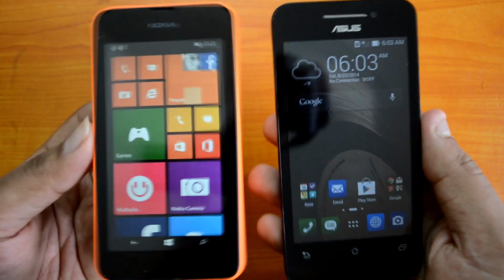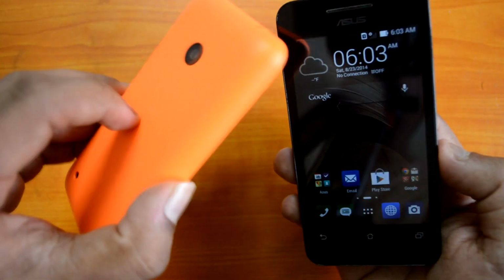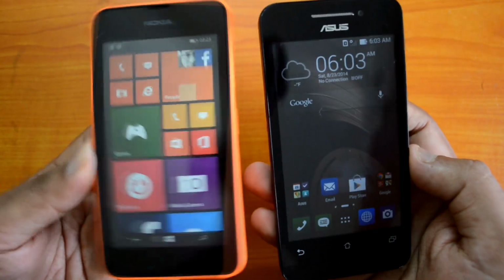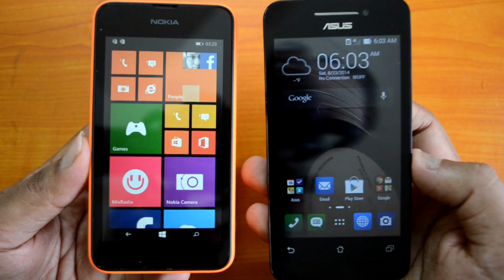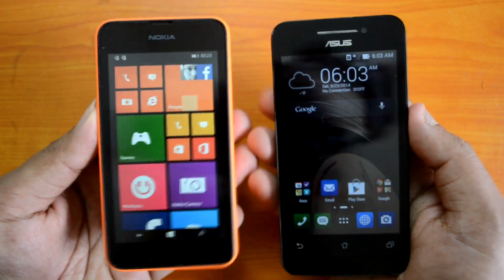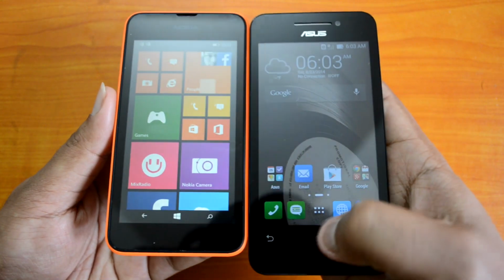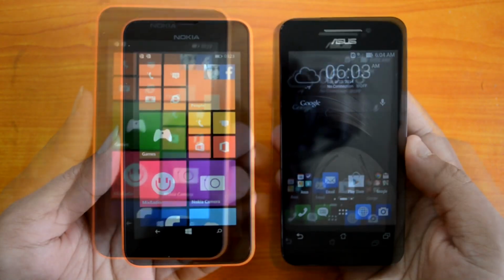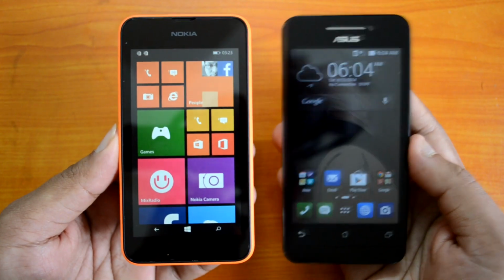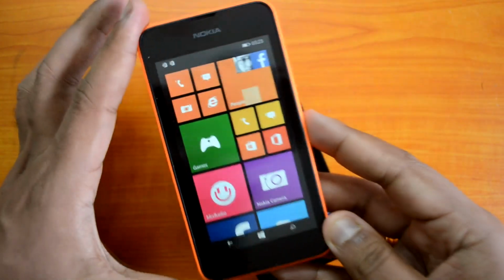So design and build quality wise, we would say that both the devices are really good, although we would say the plastic quality on the Lumia 530 is slightly better than the ASUS Zenfone 4. But overall we would say both the devices are really good in hand, although the Zenfone 4 is a bit taller because of the pattern at the bottom of the display. Now let's move to the software and performance aspect of these two devices. So let's first analyze the Nokia Lumia 530.